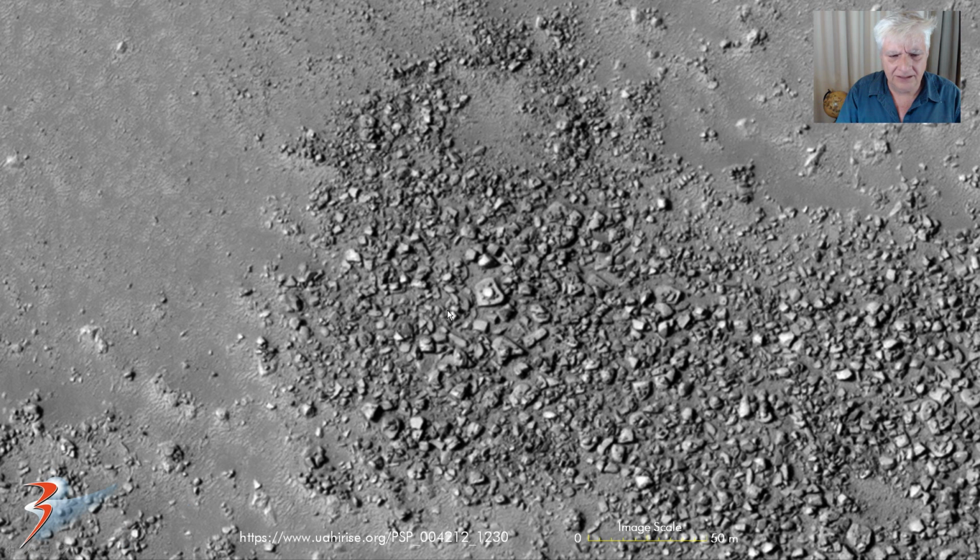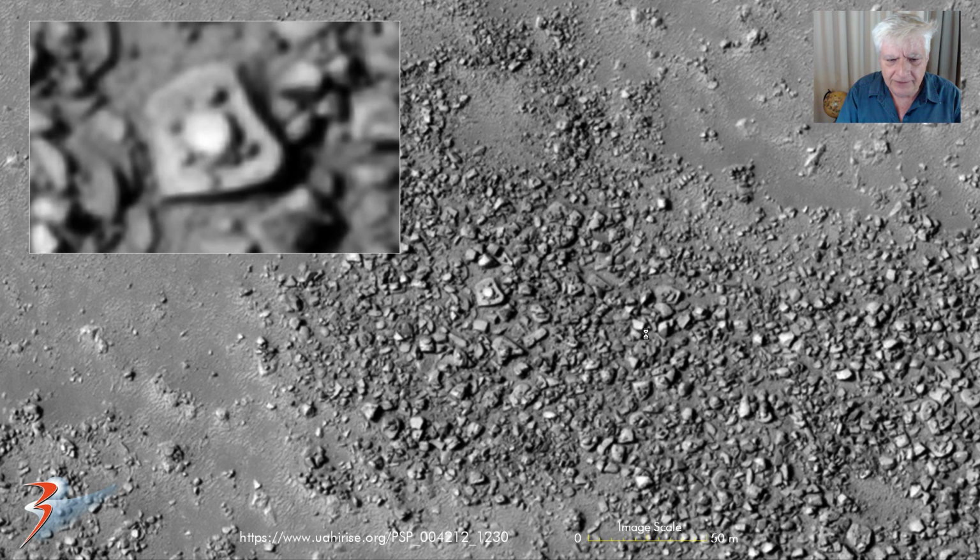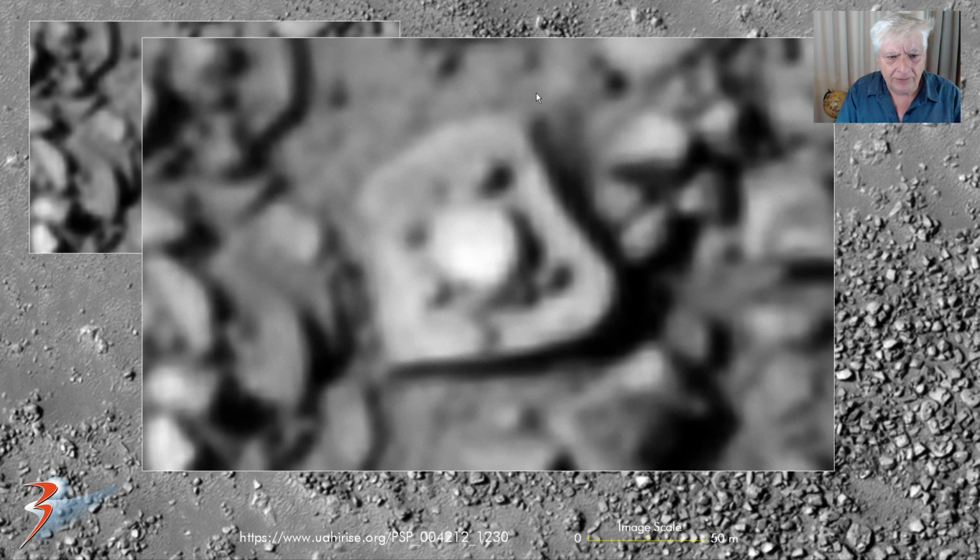And in this strange object, it's rather huge, about 15 by 20 meters, and then that bright object in the center is about 6 meters in diameter. Up close, well-defined edge, nice rounded corner there, got this little dome, and then around it in a circular pattern, similar sized and spaced darker spots.